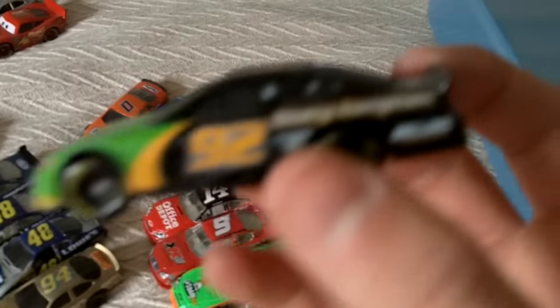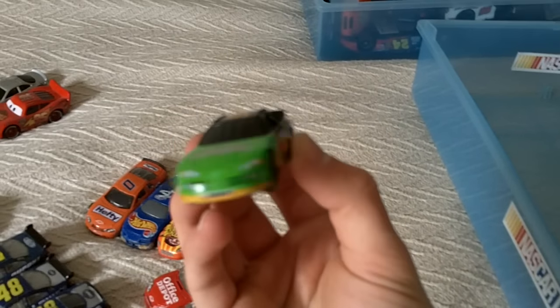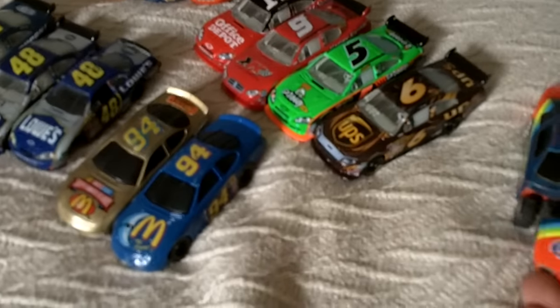We've got Stacy Compton. I don't know if you can read that. Stacy Compton Dodge. This looks like kind of the same one as that one. Here's another one of those McDonald's Fords. These two we acquired at a secondhand store. I think I still have the original one that we have somewhere. Maybe I don't. It's been through a lot of abuse.